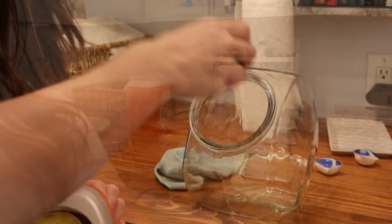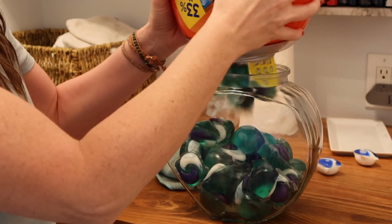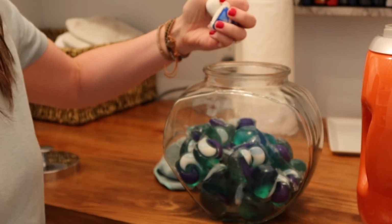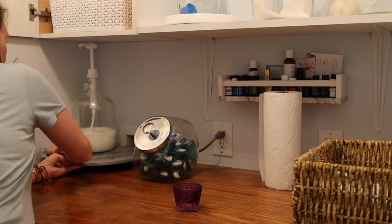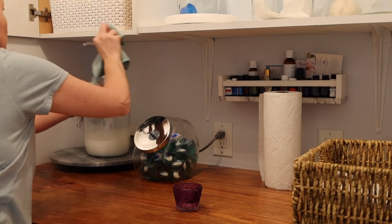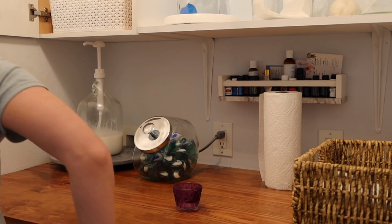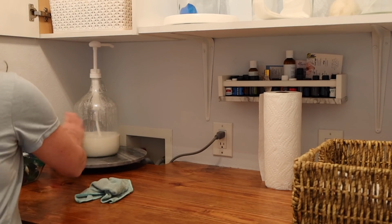I think it was $15, and I'm going to put all of my Tide Pods. I have been on quite the adventure of trying to find creative solutions for our detergent and laundry liquid, and the softener is what I was trying to say. The glass bottle right there, it is in my Amazon store, and I love it. It works so well, but it still drips. Everything drips a little bit.